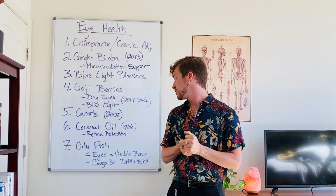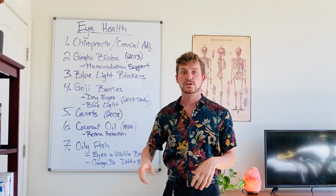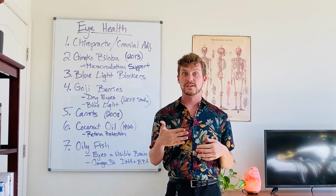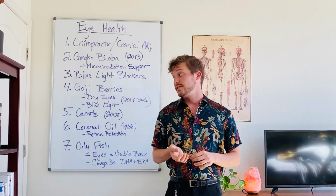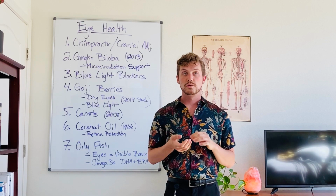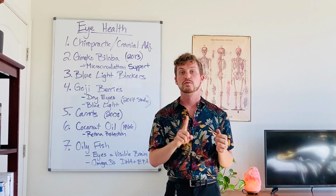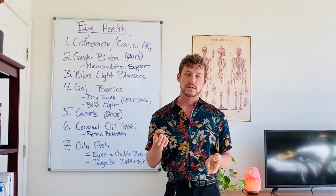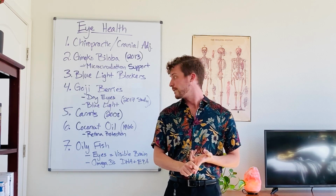What they did find in a 1966 study, which is a little old for my liking, but nutrition is nutrition and human physiology doesn't really change that much, is that coconut oil did help in protecting the retina from sun damage. So if you're looking for protection for your eyes from screen damage, you want to do goji berries. If you have eye damage from sun damage or ultraviolet rays, you want to go with coconut oil.